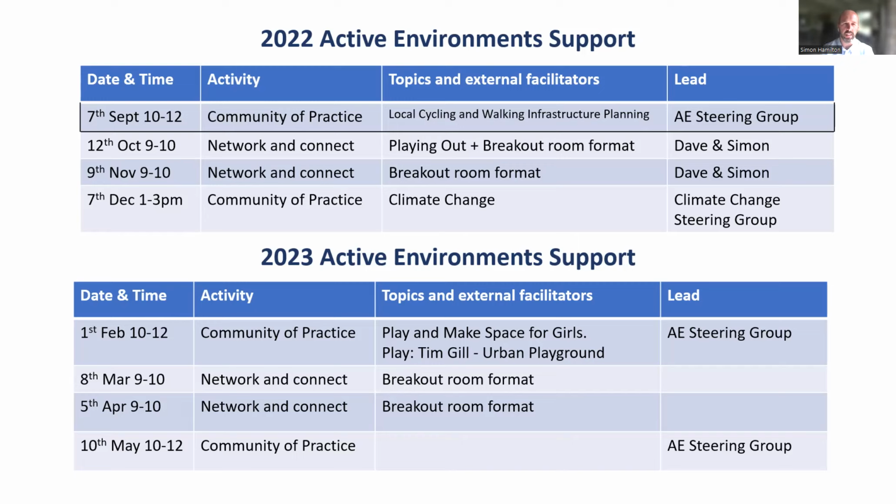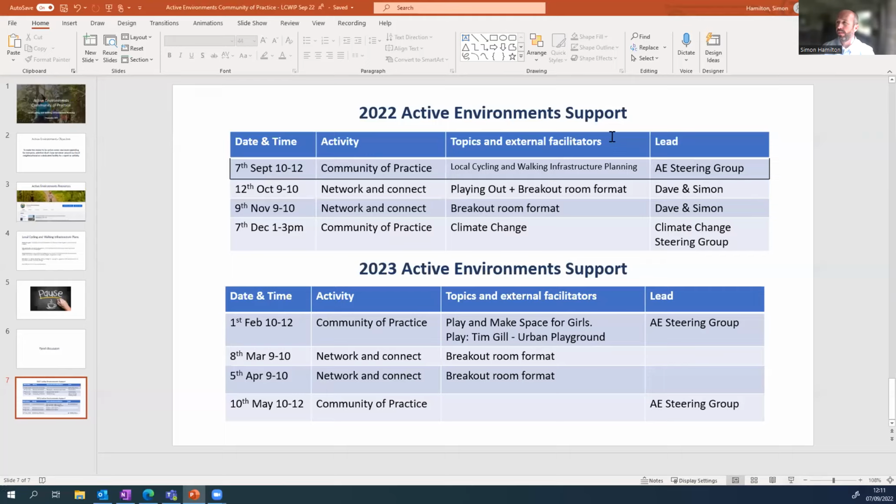The next community of practice in December will be led by the Climate Change Steering Group, David Gent and his colleagues, and that will have an explicit climate change focus. One to look forward to. We're already starting to work on the New Year's topic. The 1st of February is our current plan for the first community of practice of 2023, with a focus on play, women's safety and making space for girls. We're still putting together the programme and would welcome any contributions from members of the community. So we'll end there.